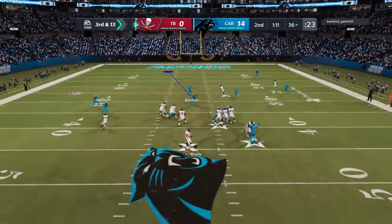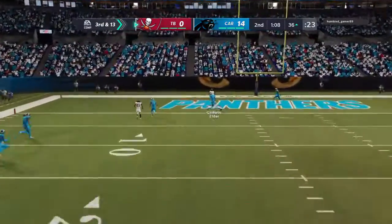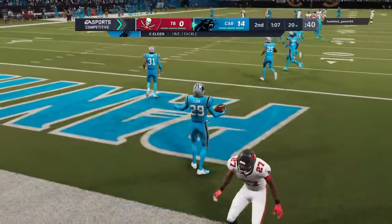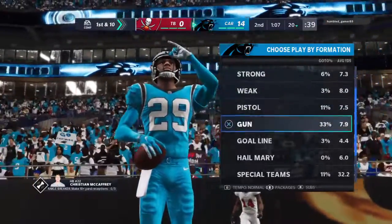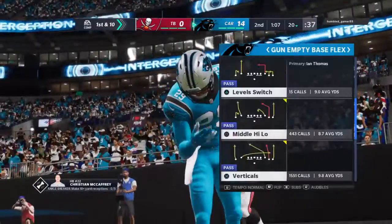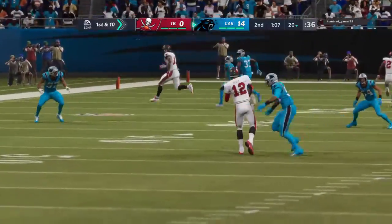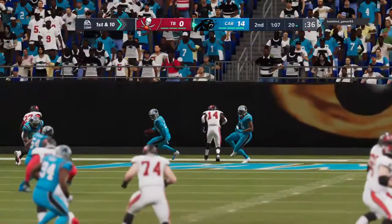On 3rd and long, it's Brady. He's going to let this go. Back of the end zone. And it'll be intercepted. Picked up by Cornelder. This is a classic understatement. Their execution has been very poor. Last 3 drives, 2 interceptions and a fumble. Winning football? We're not seeing it right now.